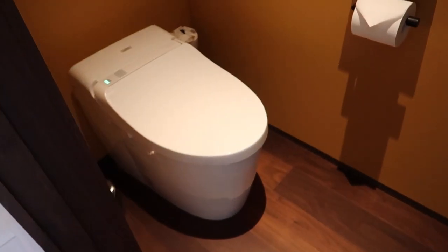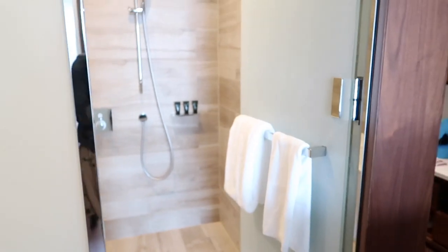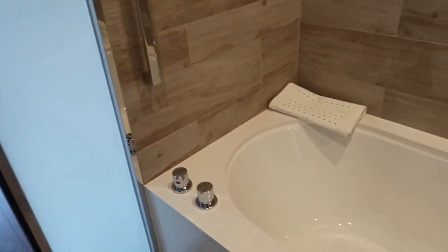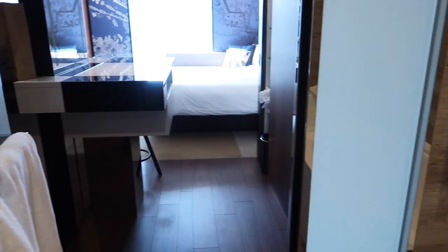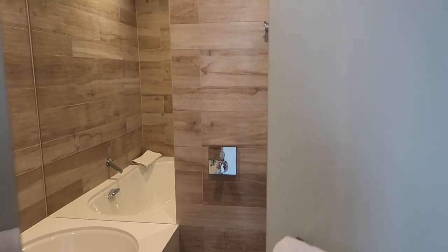You have the water closet. Super cool and high tech. Then come over here through this door. You have the shower and the bathtub. Like this whole thing is the shower. So you have the bathtub right here, and then you just close this door, and this whole thing is the shower. They come back out through here. And then you just close the door.